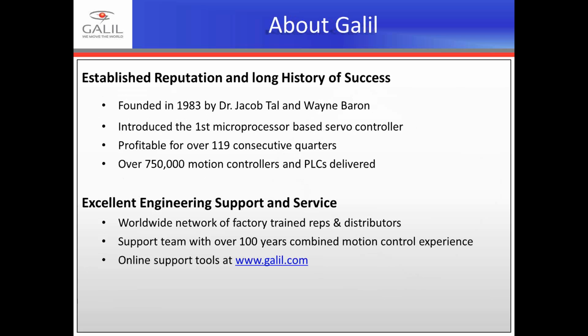It was founded in 1983 by Dr. Jacob Tal and Wayne Barron, and was the first company to introduce microprocessor-based digital motion controllers. Galil also pioneered the technology for controlling servo motors with only the position feedback, removing the need for a tachometer. Today, Galil offers its fifth generation of motion controllers with a 32-bit RISC-based microprocessor combined with Galil's custom ASIC to solve the most demanding motion control applications.